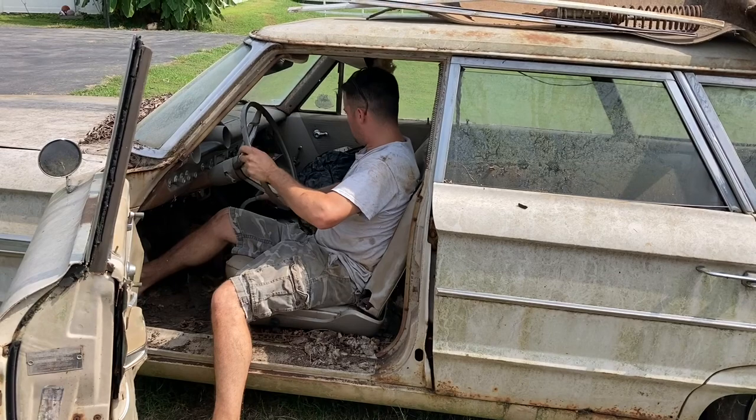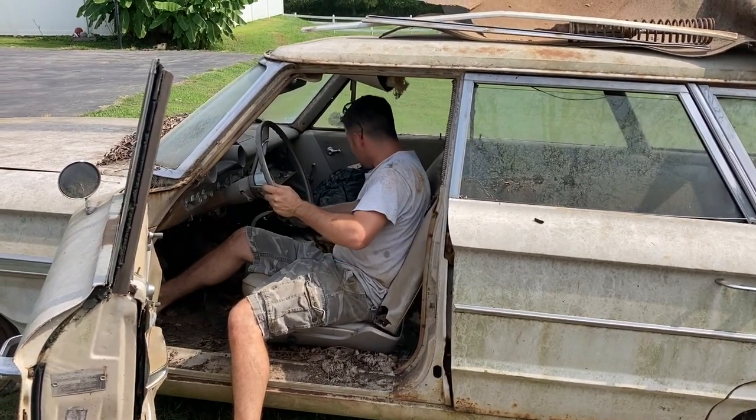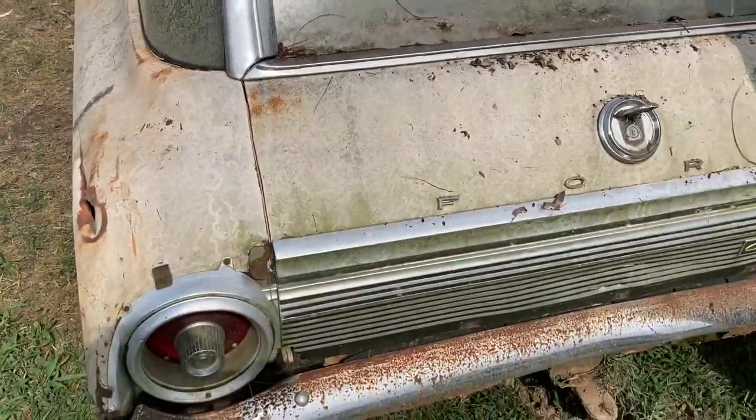Burn, burn, burn. I'm out of gears. I think I was in reverse taking off. Well, unfortunately, we don't have any keys for this thing, so I may have to climb in there to get in the back to see what's in there.